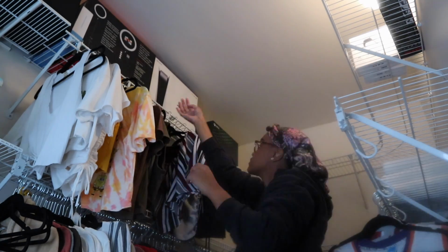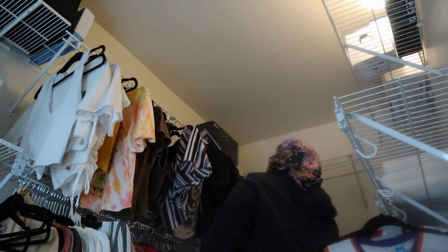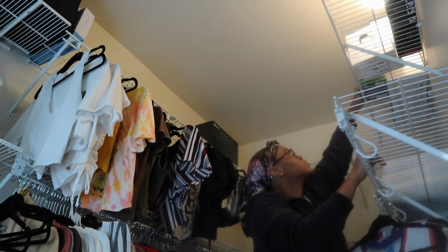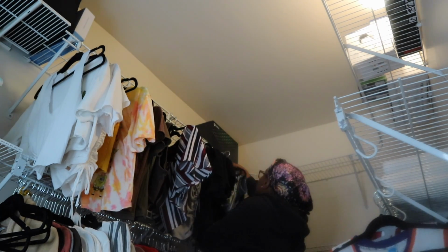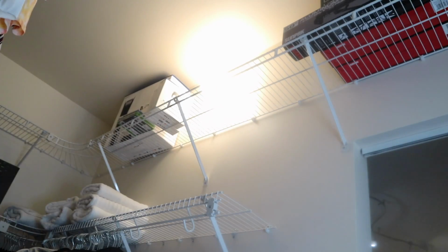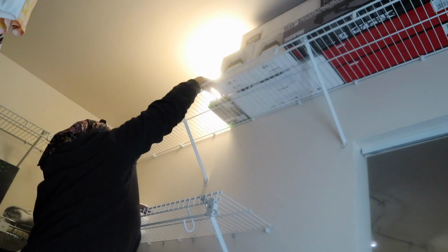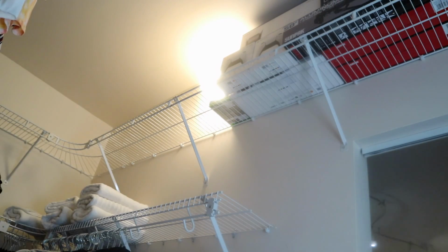All the boxes that we have up here are generally empty because we are using all of the products, but we are keeping the boxes just in case for the day that we need to move and we maybe need a box to put our things back in. So yeah, we just keep the boxes just in case, and that's pretty much the story to all the boxes.